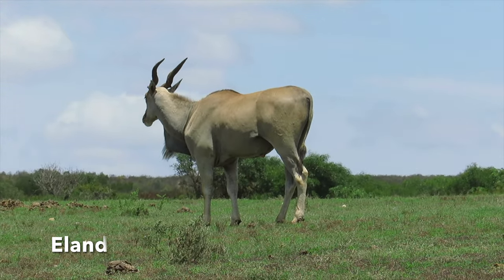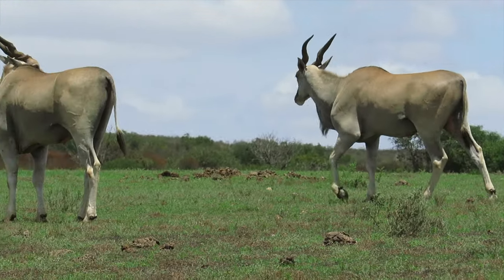These eland, they can jump a height of about 2 meters. Straight up into the air.